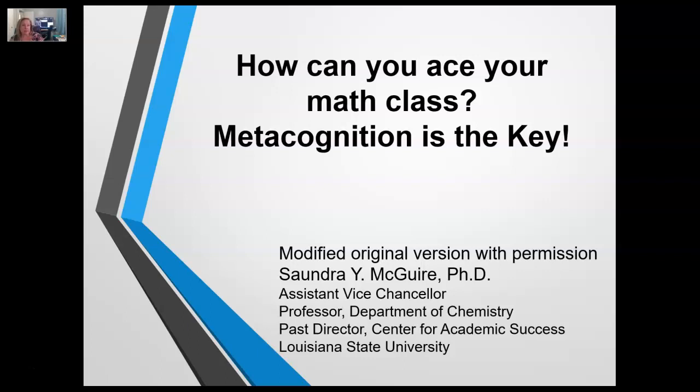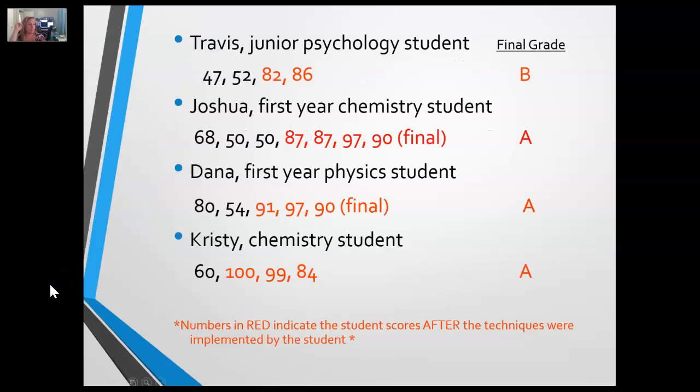And this is just adapted from a lady named Sandra McGuire, and she came and spoke to us about metacognition, and I've shared it with a lot of my students, and they have done really well because of it. And I just want you to take a look at these scores that are on here. The scores that are in black are the scores that these students achieved before they started implementing the strategies that I'm going to be talking to you about today. And the ones that are in red are their scores that they earned after they started implementing these strategies.